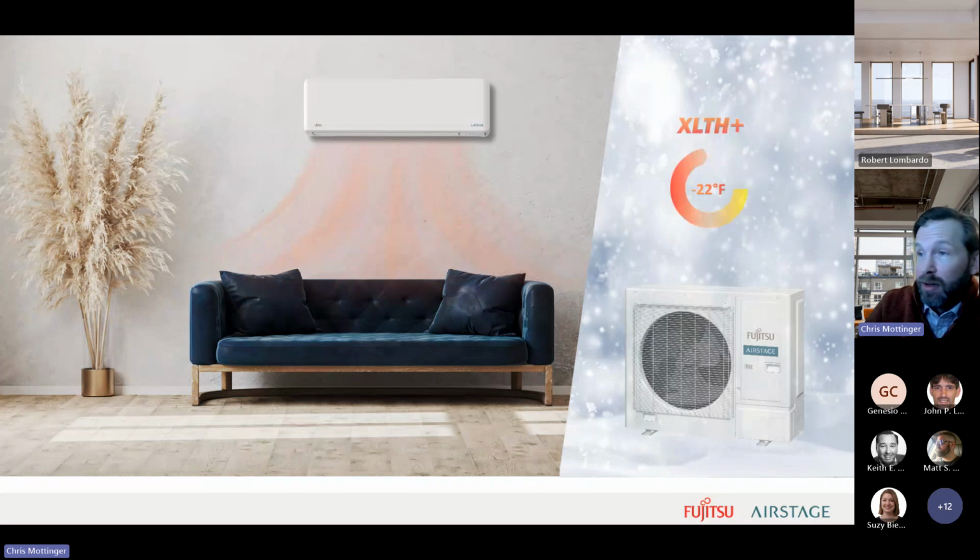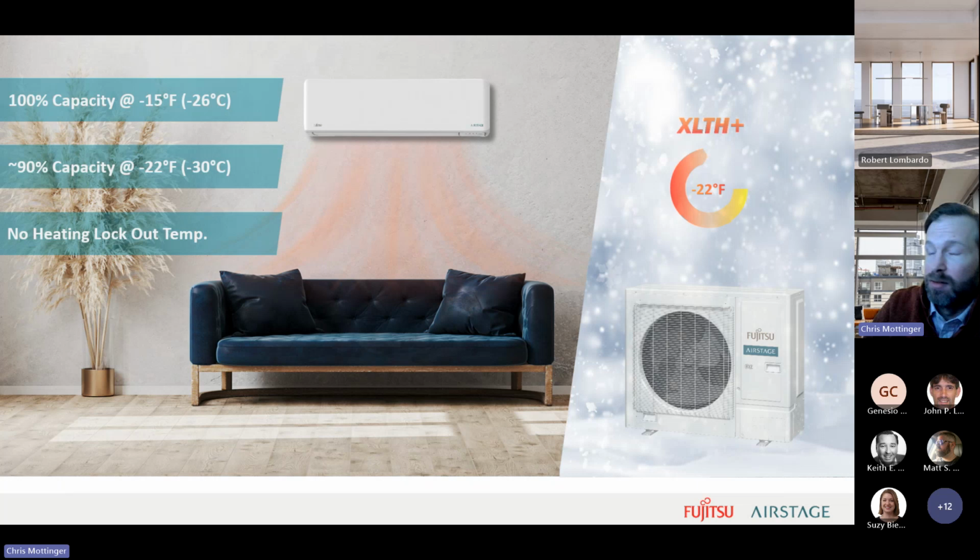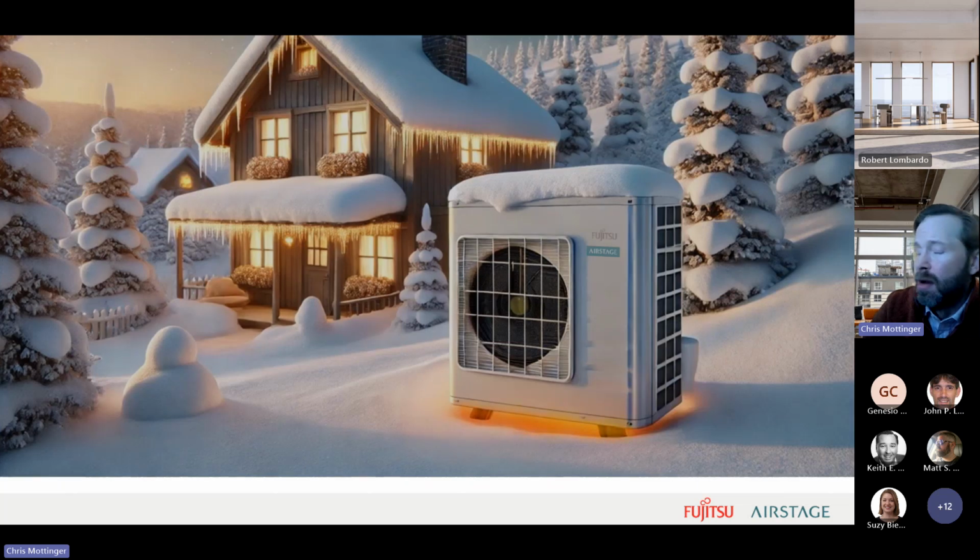Again, heating down to -22 outdoor temperature on this product, and again, no hard lockout down below that. 100% capacity at -15 is what this slide shows, and we show 90% capacity at -22, though the last slide shows you're going to have nominal, if not better. And again, no hard lockout temperature.